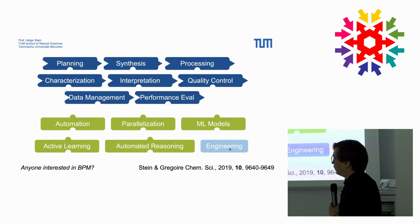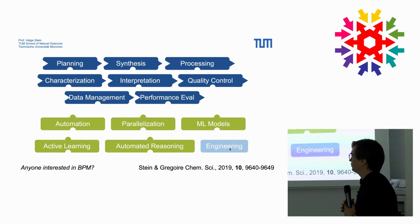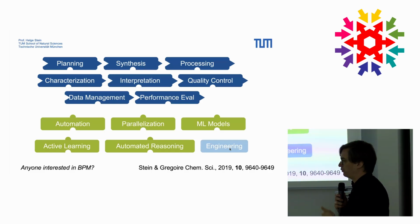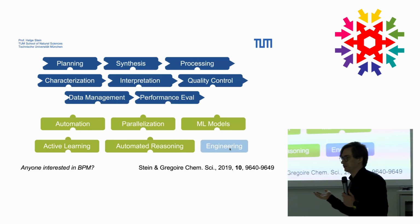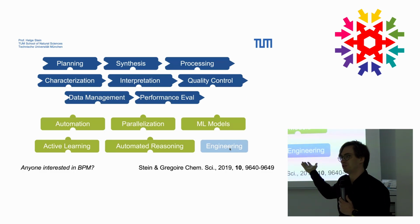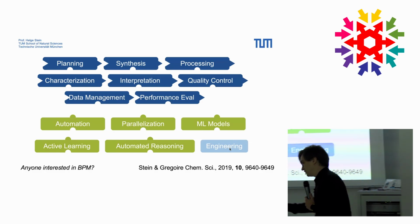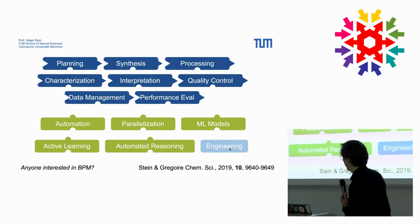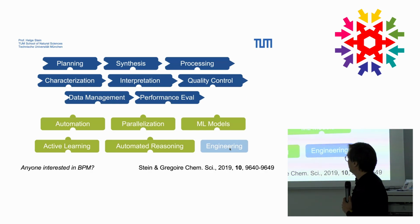What most people, at least in my field, which is the high throughput experimentation world, then do is they deploy accelerators. This is all the stuff here in green. That could be automation or parallelization. Parallelization is actually the easiest way to accelerate any kind of research. Instead of putting one sample in the oven, you put 2 or 3 or 5, and by that, you achieve some factor of acceleration.